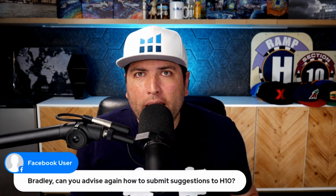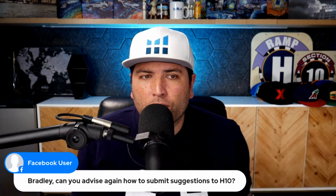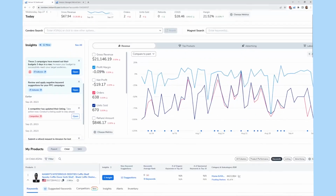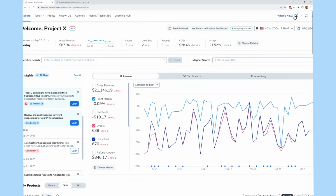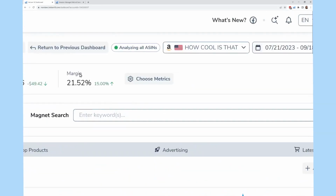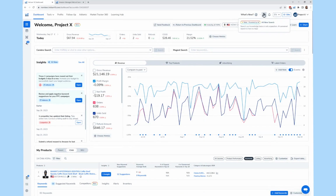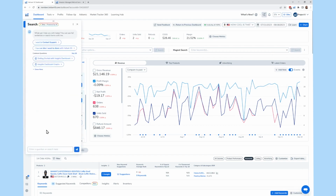Another user says, how can you submit suggestions to Helium 10? Great question. Let me show you exactly how to do that. All right, go to the top. And where is it? Oh yeah, right up here. This button here. First of all, guys, this is something that you might not have seen before. This is powered by AI. Instead of always opening up a chat down here, hit this button and you can ask questions like, watch this. I don't even know if this is going to work because this is brand new.